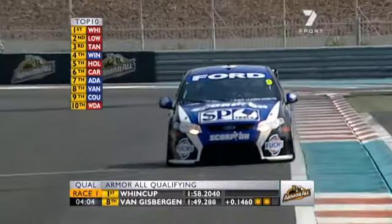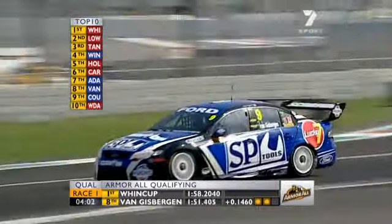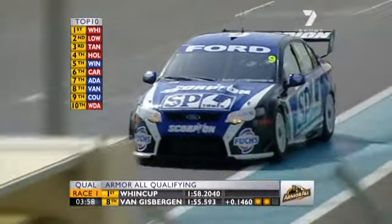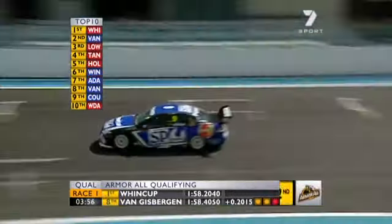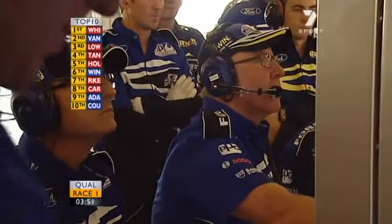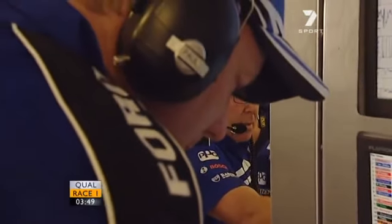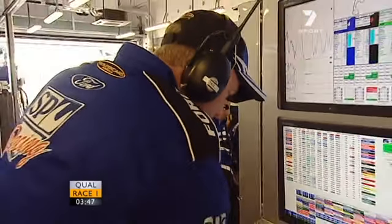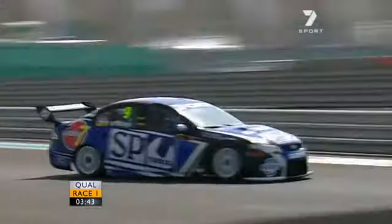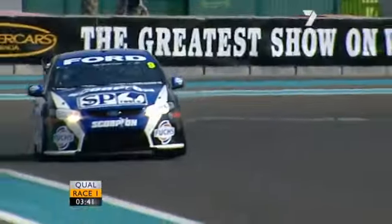Van Gisbergen was second fastest and ended up with the lap time that was taken away from Whincup, ended up fastest last night. So here's Van Gisbergen and goes to second with a 58.4. Very good job. Young Shane last night did a 1 minute 58.22. So Jamie's lap is the fastest we've ever seen from a V8 supercar around here, but it's only a tiny margin, Marco. Boys, Garth Tander's going to have to do a good job.